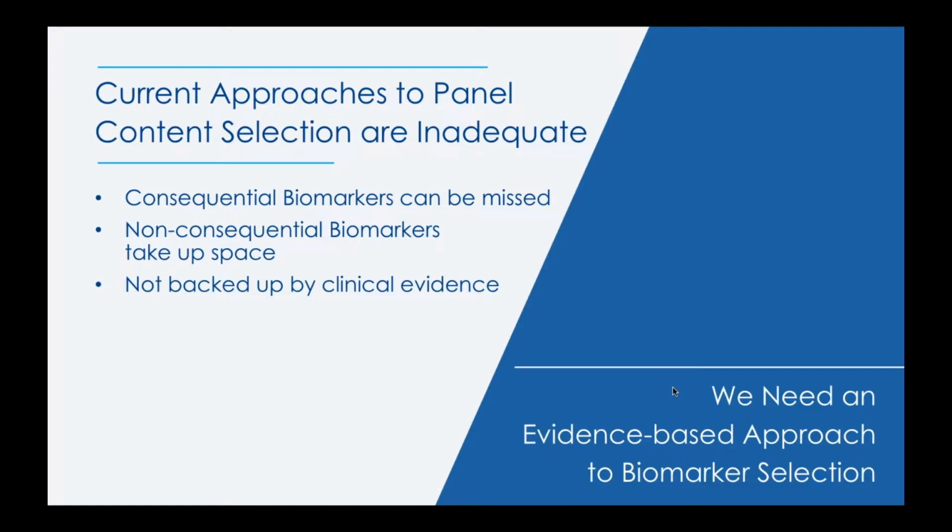And even for those biomarkers that are consequential, it's often a significant challenge to identify the most relevant reference citations to justify those conclusions. So we at Genominon, in working with several of our software clients, have heard of the need for solving these challenges in content selection for gene panel design, requiring, as they do, a more evidence-based approach to biomarker selection.